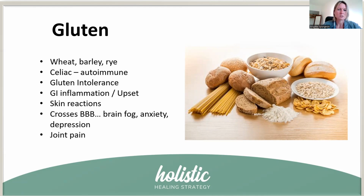And then I will just mention, probably a close number 8 in this category, would be casein and dairy as well. I love dairy and I consume dairy, and I do include good quality dairy in my programs, but it is one that a lot of people can be sensitive to, especially if you overconsume it, and especially if you're not doing the right kinds of dairy.